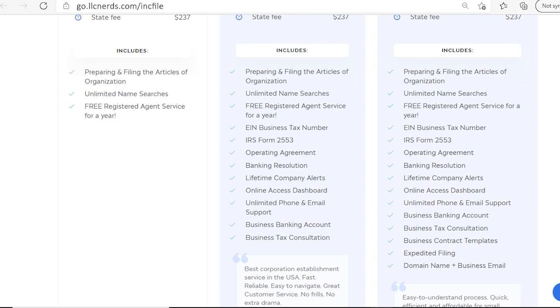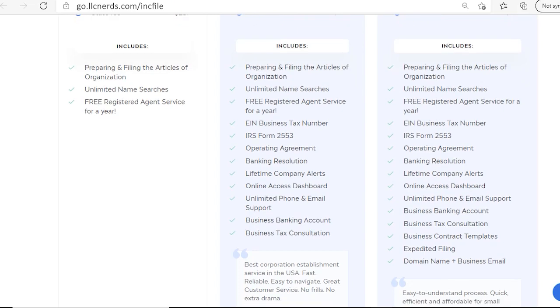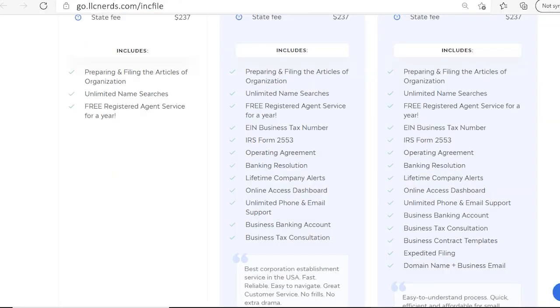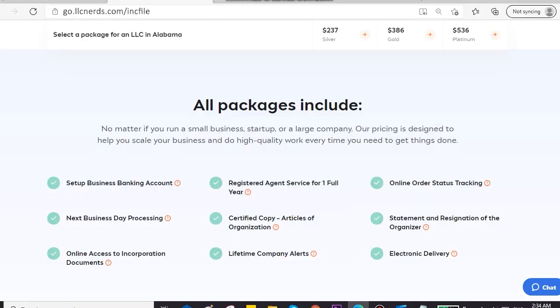With InkFile's Gold package, you won't have to scribble notes of these reports because InkFile will handle the whole process for you. Your Platinum package also has these services in the bag, with the unique addition of expedited filing, getting a domain name, and a business email, which essentially increases your LLC's credibility. InkFile's set of awesome features does not end here.